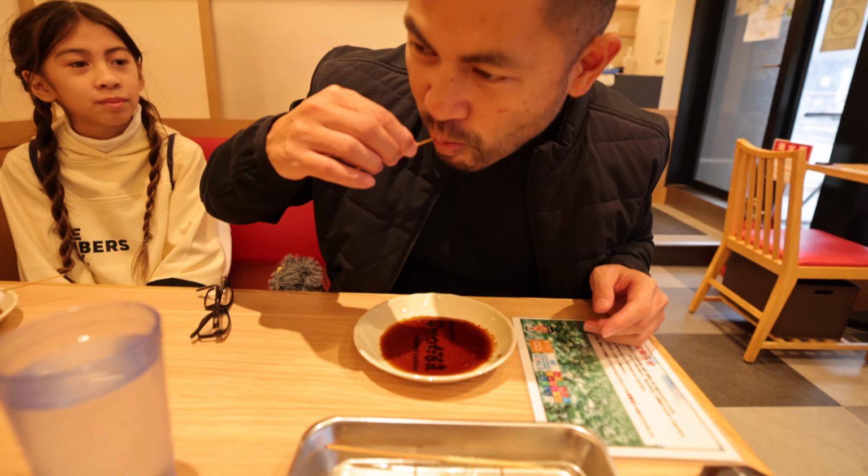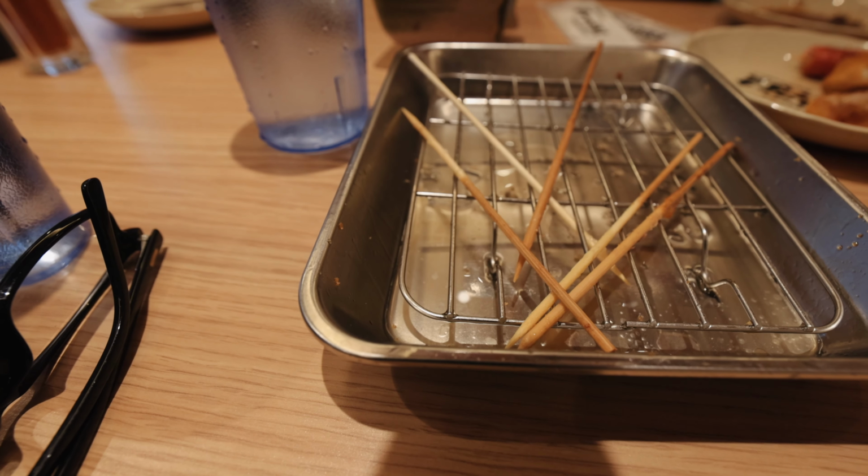I think that was rule number 2. Don't leave anything on the stick. Oh, who left this hot dog? Oh no, somebody left this hot dog. You have to eat it. You can't break the rules. Okay, you can't break the rules, Dad. I'll eat the hot dog. Yes. That's good too. All of it is good.